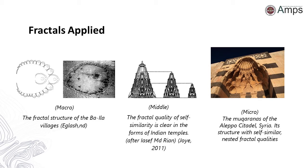Fractal repetition and scaling is common in Hindu temple design, a clear example of fractals at the middle scale, the architectural. At the micro scale, the interior, fractal qualities can be seen in Islamic patterns, both in the 3D muqarnas and in the 2D tiling.